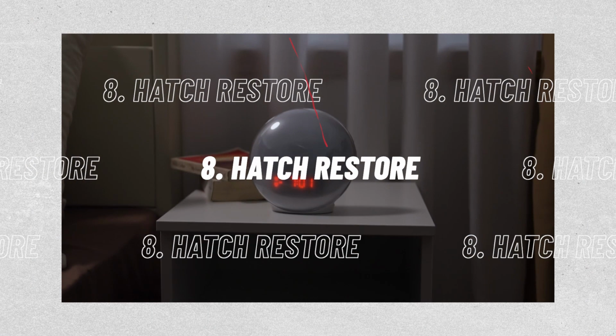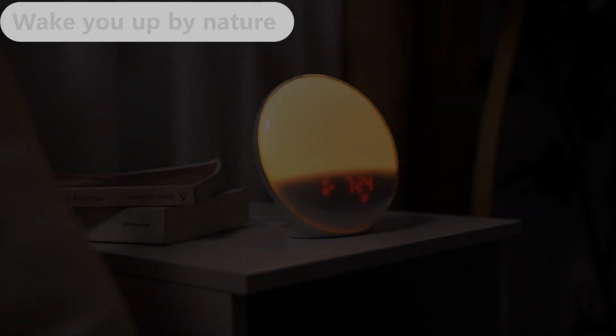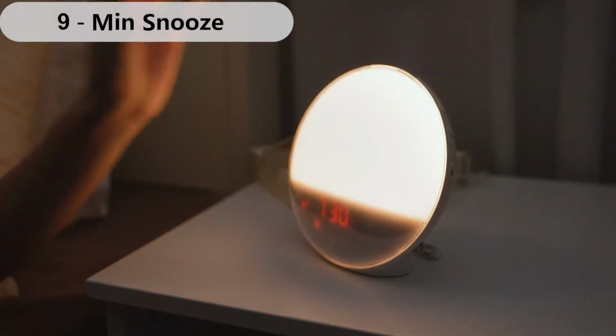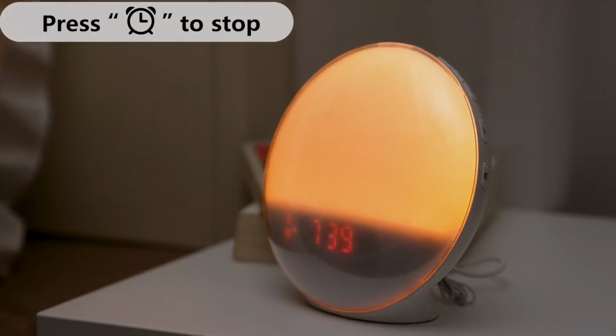Number 8. The Hatch Restore. Even in the rain, you can wake up with the sun thanks to the Hatch Restore. It functions as a sound machine, dawn alarm, smart light, meditation app, and an alarm clock all in one, making it the ultimate smart sleep aid for assisting parents in getting the rest that they need.